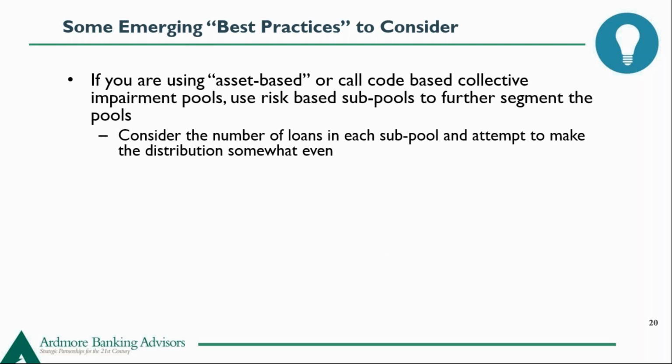So to recap, if you're using an asset-based or call code collective impairment pools, consider using risk-based subpools to break out the losses into more logical and justifiable buckets that are risk-based. Consider the fact that you don't want to have one pool with 10 loans and one with 200, that you want to try to make distributions reasonable.